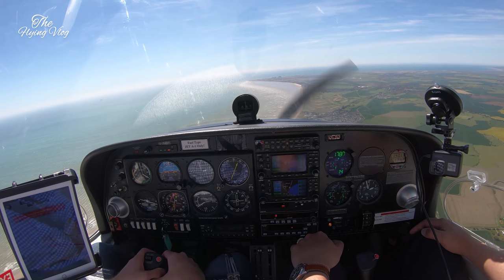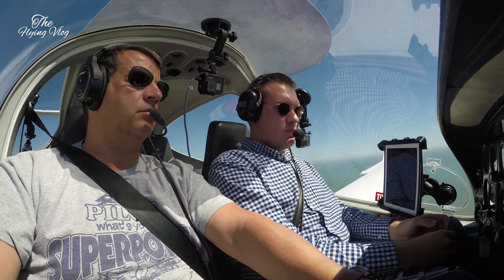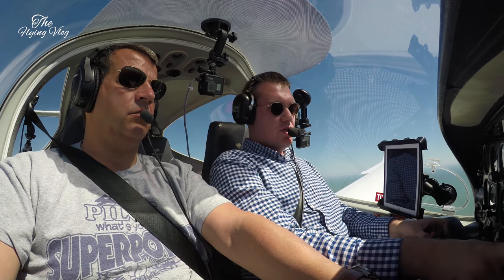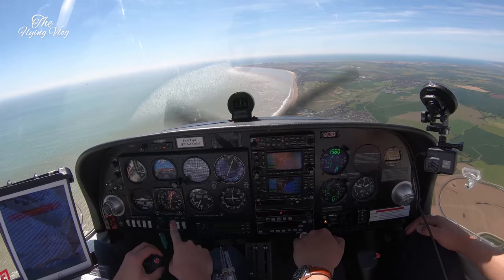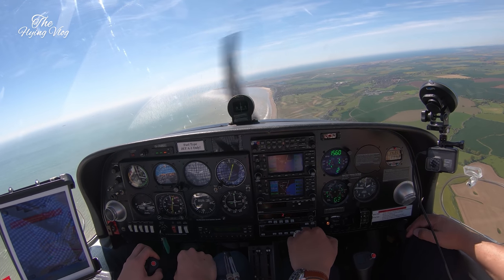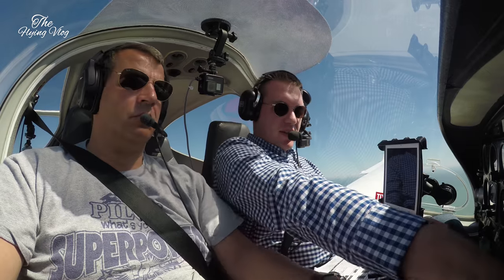And with approach, this is Golf Echo, Papa Yankee Whiskey, a local. Approaching 3 miles, should be 1,570 feet, so we're well above. On track. Climbing to 3,200 feet on the go.